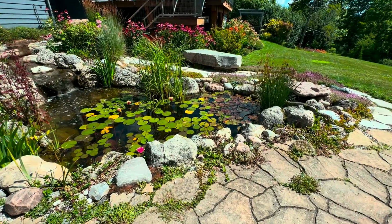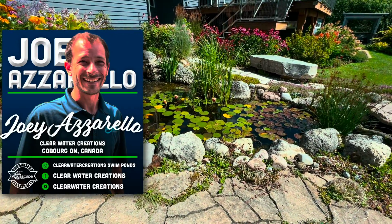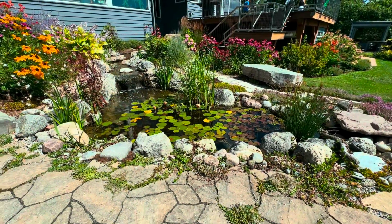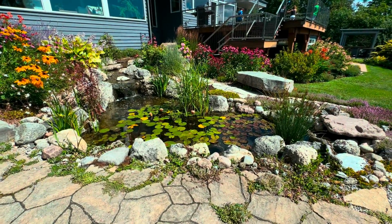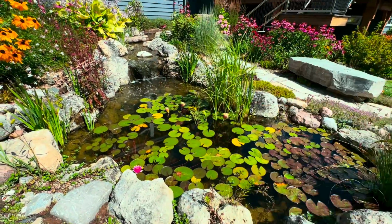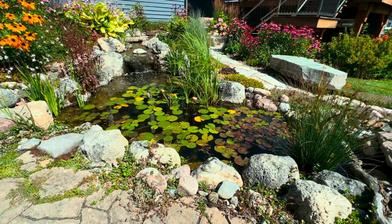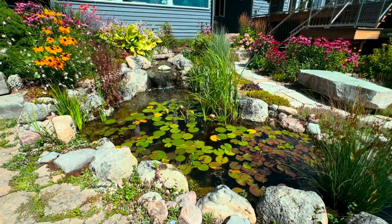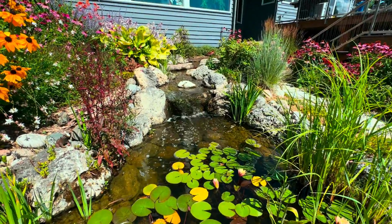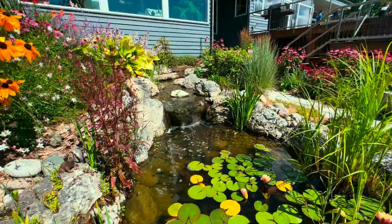This is Joey from Clearwater Creations. What you're looking at right now is a gorgeous ecosystem pond. This is initially an existing pond here, so this is a renovation project. What you're seeing is not what was originally here. Originally, this looked like a whole bunch of small rocks around the edges, and all that black liner was showing. It was totally overgrown with plant life, so it looked real messy. That stream was very narrow, again, with a whole bunch of small stones. There was no elevation to it at all, so it really lacked a whole lot of interest.